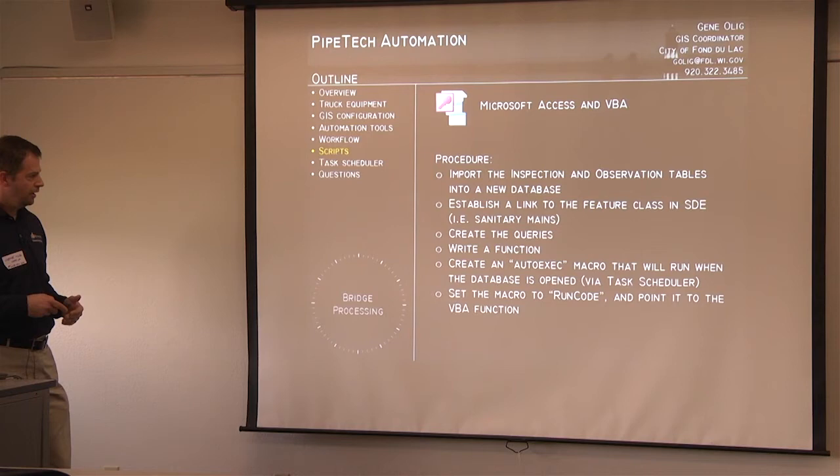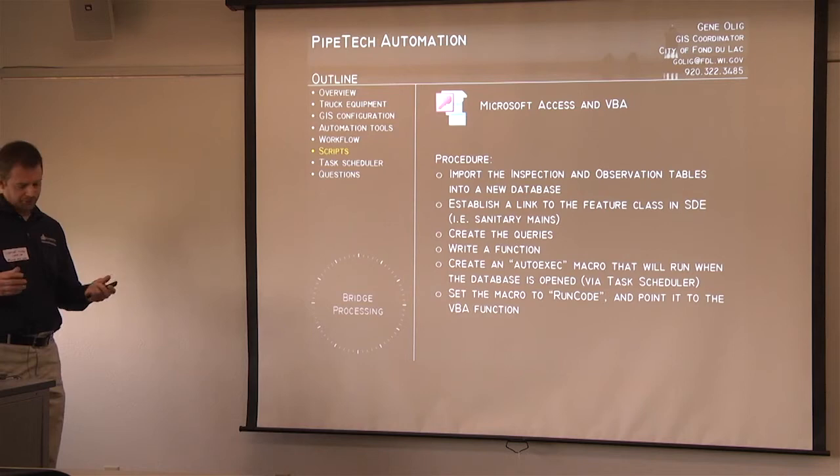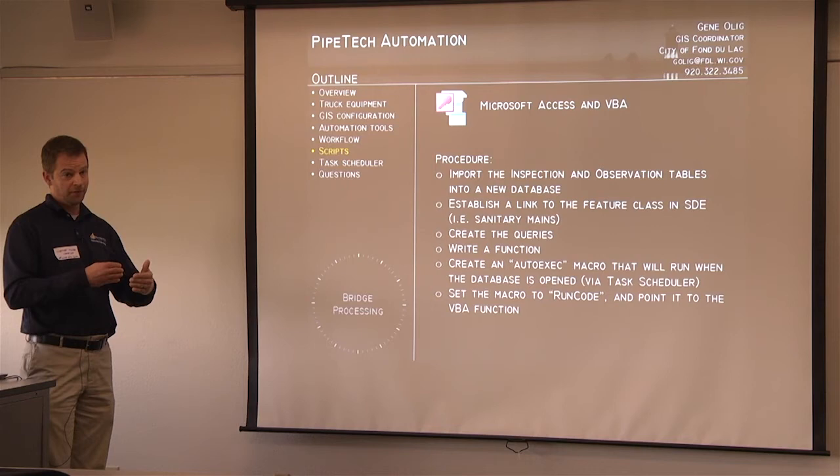There's an AutoExec macro that we can basically write in Access that, together with this run code macro, says that when we launch this database, we want it to execute this code and then close the database right away. So there's no user interaction. We can run this from task scheduler. It recognizes that it needs to run code as soon as the database opens, and then once it completes that code, it closes the database.